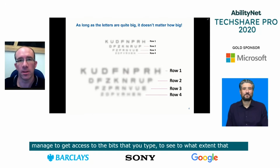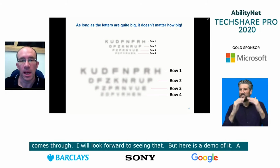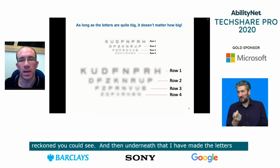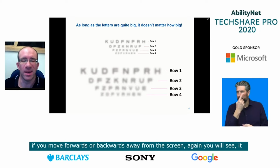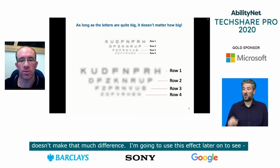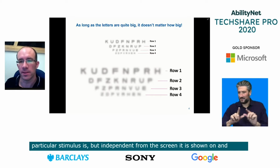But here's a sort of demo of it. So here's the set of letters at the size that you first saw them, and you can see which row number you reckoned you could see. And then underneath that, I've made the letters twice as big. So you can see that it doesn't really make that much difference. And if you move forwards or backwards away from the screen, again, you'll see it doesn't make that much difference. I'm going to use this effect later on to try and see whether we can make a sort of objective standard of how visually clear a particular stimulus is, that's independent from the screen it's shown on and independent from the eyesight ability of the person making the assessment.